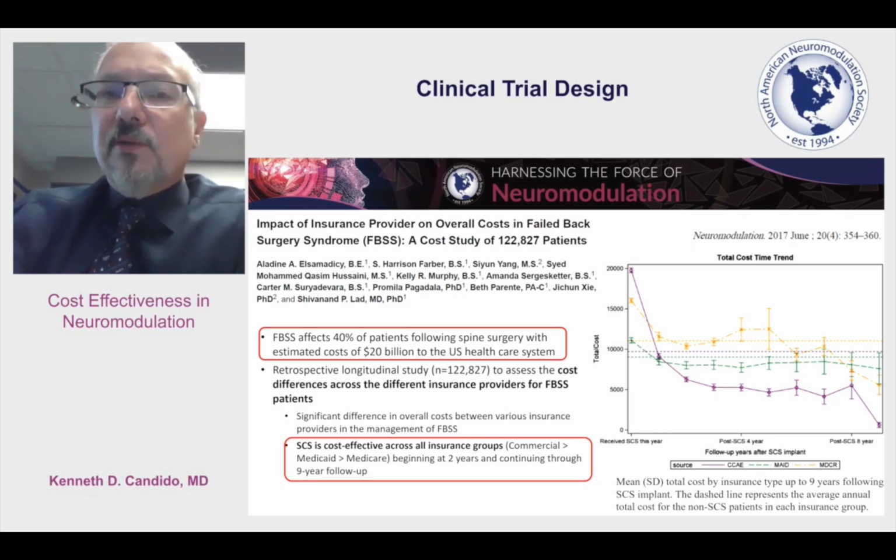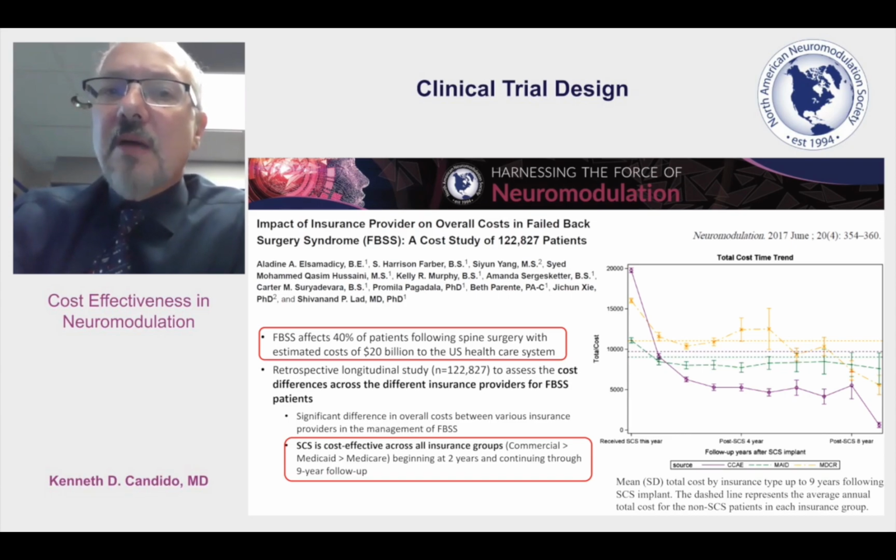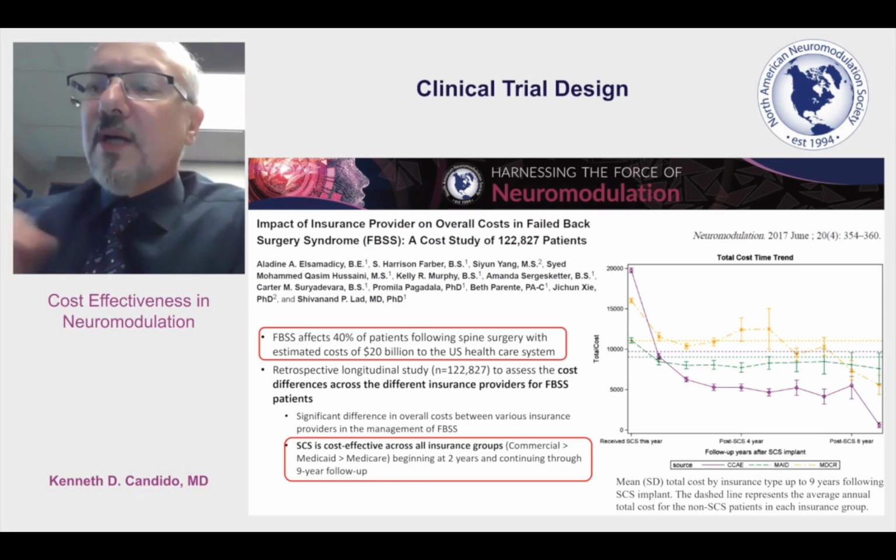And spinal cord stimulator use was found to be cost effective across all insurance groups in this study, not just in commercial insurance or workman's compensation, but also in Medicaid and Medicare patients, showing that other individuals not with commercial insurance may be benefited, and the cost savings may be substantial when we consider neuromodulation for patients who have failed to derive substantial benefit surgically.